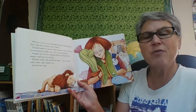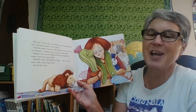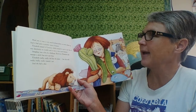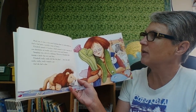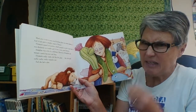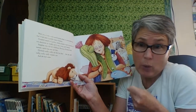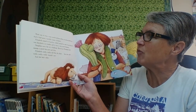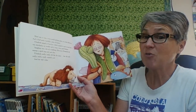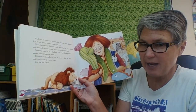Mind you, it was a very good-looking plant, as cactus plants go, and it had quite a prickly sense of humor. Elizabeth named the plant Caroline, which seemed to suit it just fine. It was absolutely no trouble, and it was a good listener. Snuggling it was a bit of a challenge. However, Elizabeth did manage a quick hug now and then. Elizabeth really did like the plant, but she still really wanted a pet. And she had a plan.